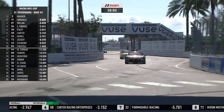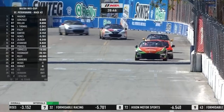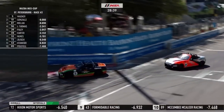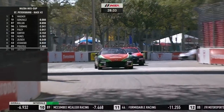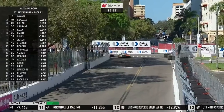So 5, Wagner leads, Gonzalez 51 in second, Celine Roland in third, Jared Thomas just a little bit further back, and he's now got to deal with the lapped car of Glenn Mcgee. That he put a lap down, ironically enough. Yes, good point, spun him around. Gresham Wagner is wishing that he had a radio to Tyler Gonzalez to say, hey, don't battle with me.